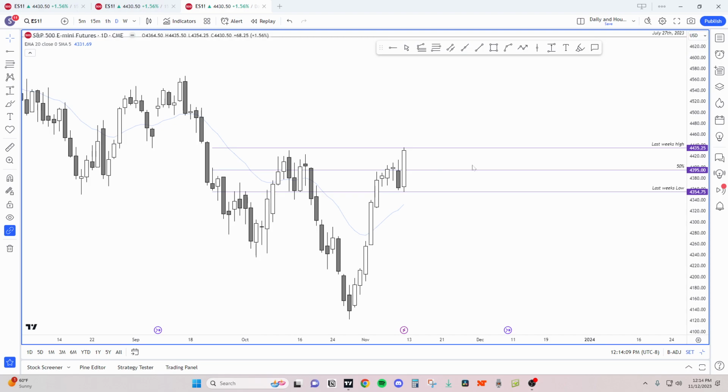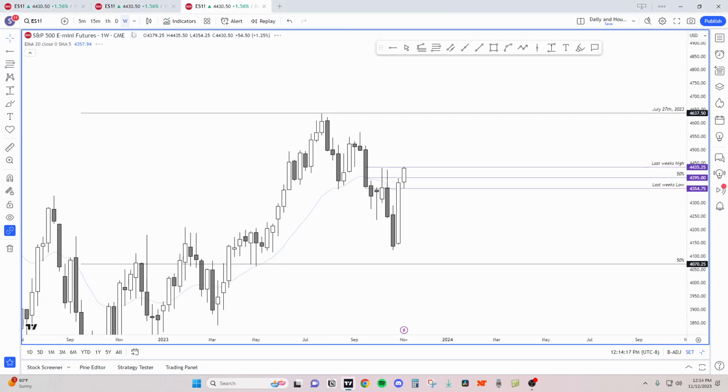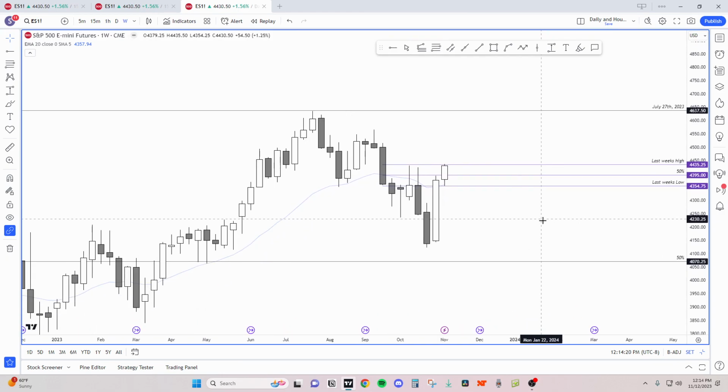I think it's going to be a good week because this isn't an inside bar; it's an outside bar. On the weekly chart we had an outside bar, but just look at it. It's follow through. This is such a strong bar. It's taking out this bar, taking out this bar, closed above this bar, closed above the EMA, and then this week was a follow through bar.